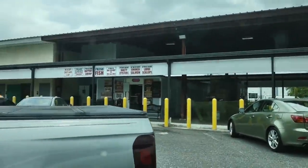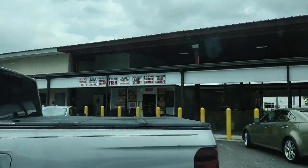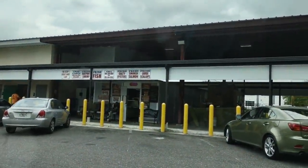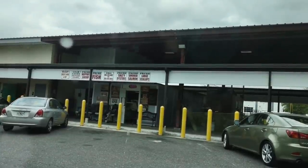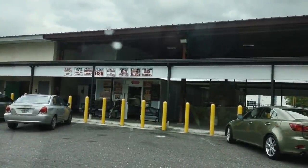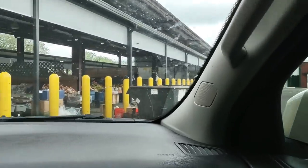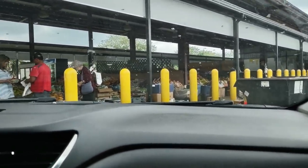It's a little fish market right there. They have crab cakes and stuff. Thinking about trying one of their crab cakes. They got salty oysters, fresh salty oysters, smoked salmon. Large scallops. Ooh, we love scallops, but G can't have them. If he gets a little tiny one, he's in trouble. He can't have none of that.